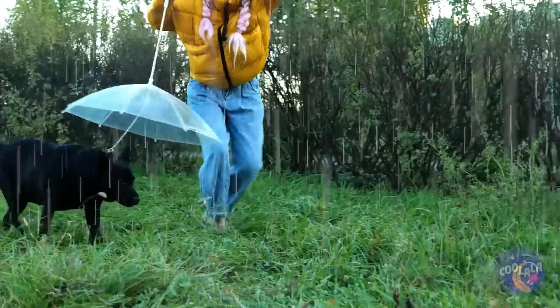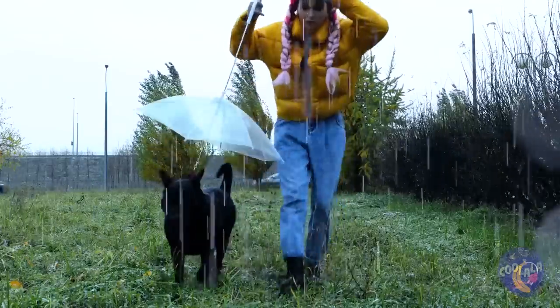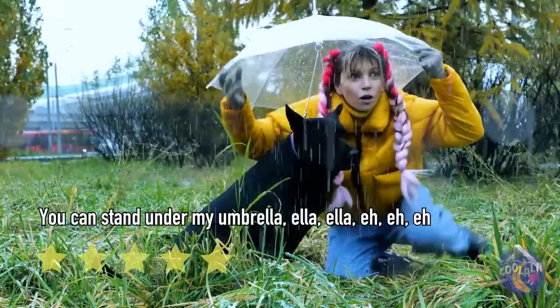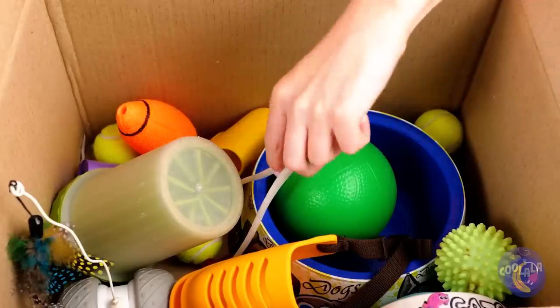Good thing, too. It looks like a real storm out there. And there's even room for two. But the important thing is that the dog's okay. I guess this is a tool that you and your furry friend can share.